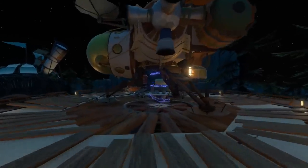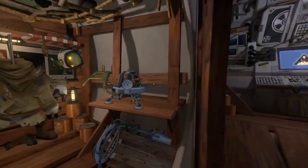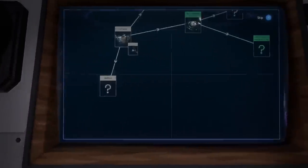I'm gonna have to play more of this tomorrow. But yeah, no, I know where the control room is. It's on the planet. You even see it land. I just, getting down there sucks. Let's take a look at this at the very least.